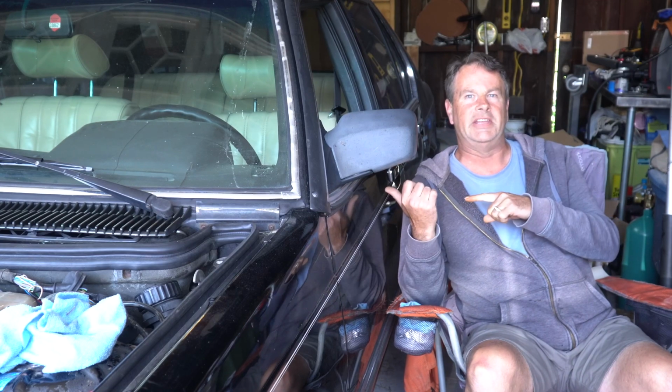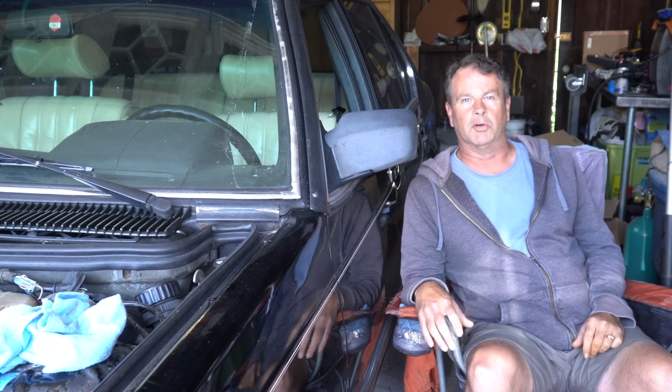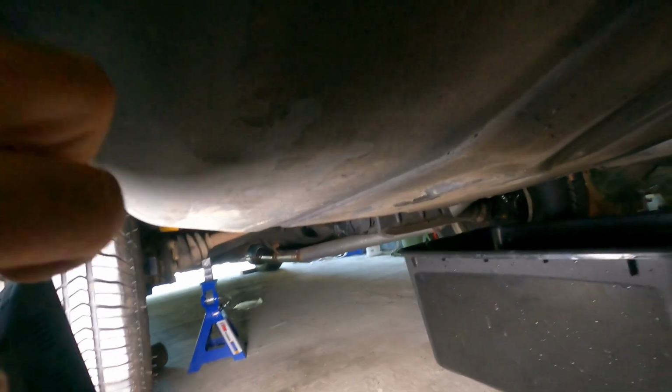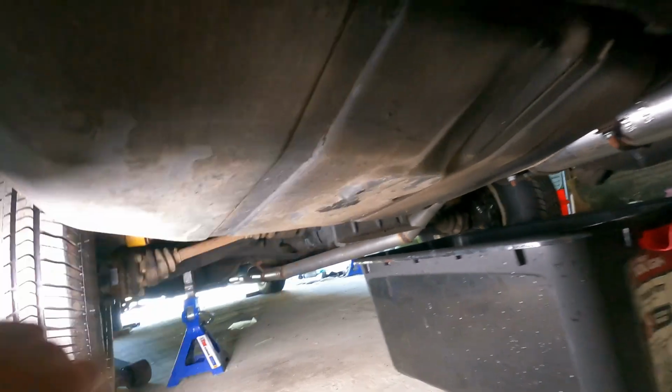I know the evaporative system on this thing is leaking anyways, because when I fill up the tank, I can smell fuel. It was an excuse to fix that anyway. So here is our fuel tank right here. We have some covers we have to take off. This one and this one. And there's one all the way up there at the front.